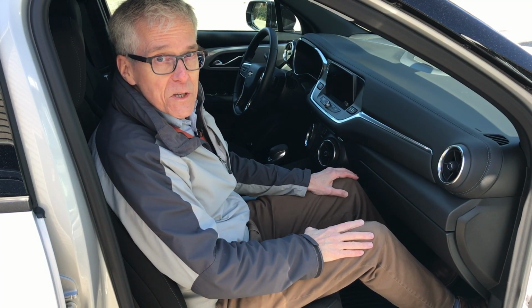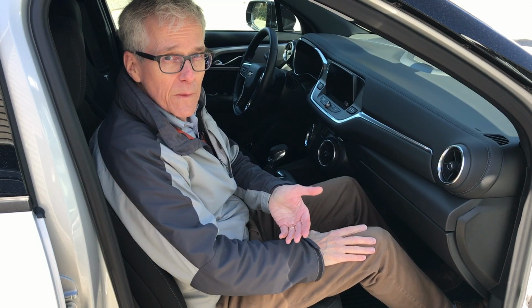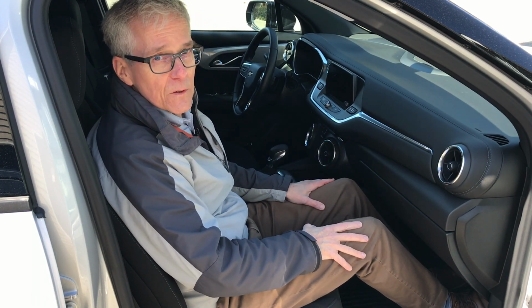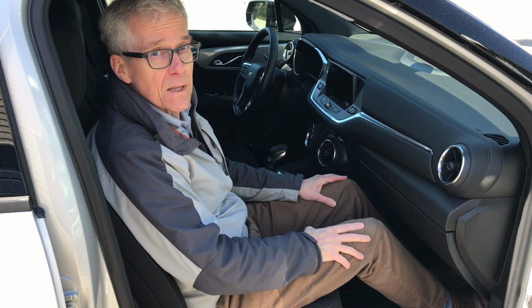Attesting to the roominess of the Blazer, we've got a rear-facing child seat behind me. That's the one that takes up the most space. Up front, nice and comfortable. My knees are several inches away from the glove box. I'm 5 feet 11 inches tall, 180 centimeters.